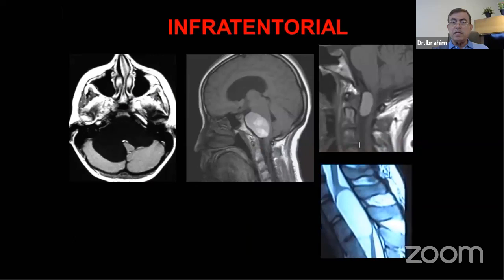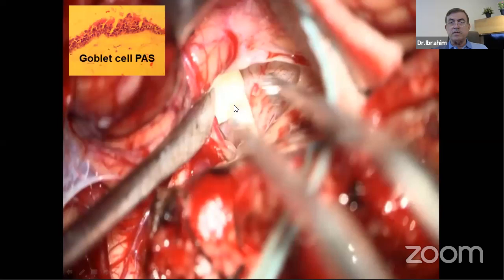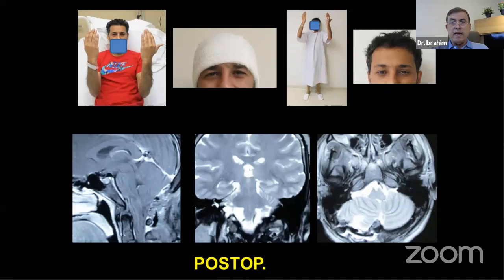There could be infratentorial ones as well, like this: posterior fossa, prepontine, craniocervical junction, and this case of mine in the upper cervical region. And also this case of mine recently, a prepontine lesion, as you can see here. This is the medulla, this is the pons, so this is the prepontine space, the far lateral approach, and we are removing it, and this proved to be goblet cell positive. And this is the patient before and after surgery, and his post-operative picture. So this is histologically confirmed, a colloid cyst.